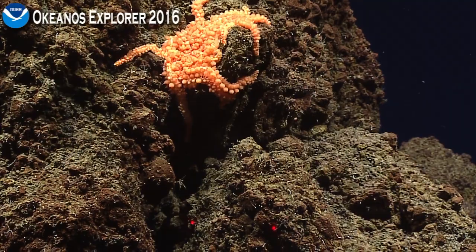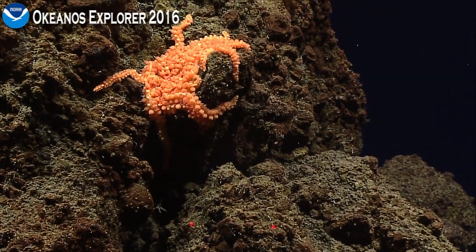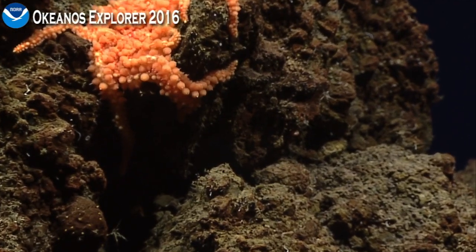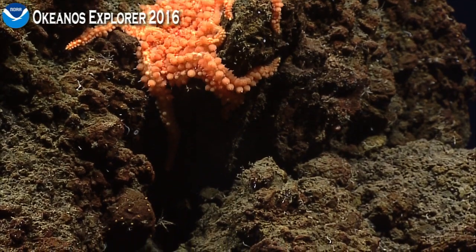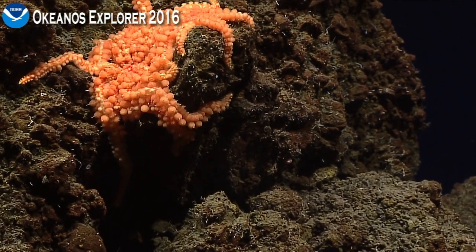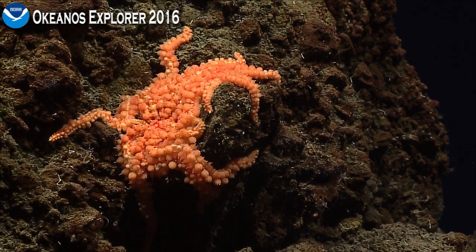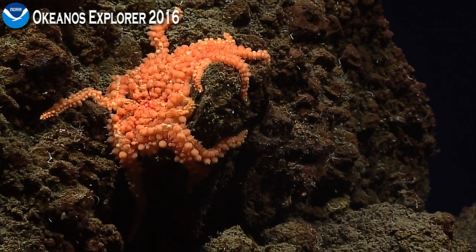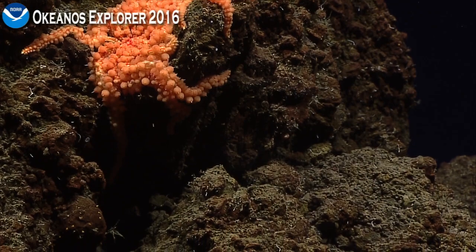Now, we've been hearing about this sea star for a couple dives now. And the bulbs on the tops of the arms of the sea star have stinging cells in them to ward off predators. There's some shimmering in the water. I see it too. Yep. Anybody on shore want to make a comment about this critter?